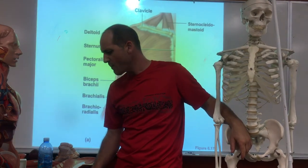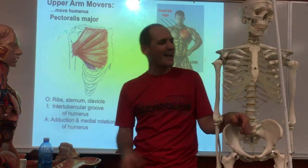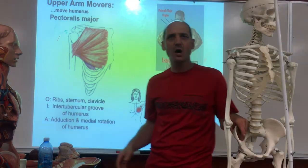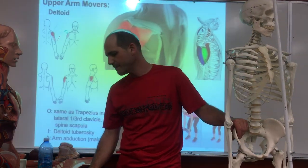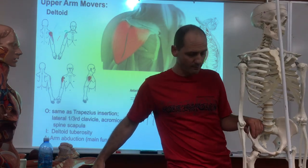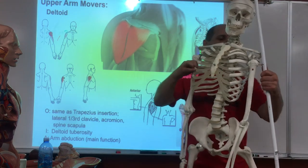Supraspinatus is the one they talk about with a frozen shoulder. Like the outside third or so has no vascularity, it has no blood. And so that tears a lot and fast. Is that the one that gets torn the most? That's the one that gets torn the most, yeah. Supra. And then we move the arm around. Then let's get to the arm movers.